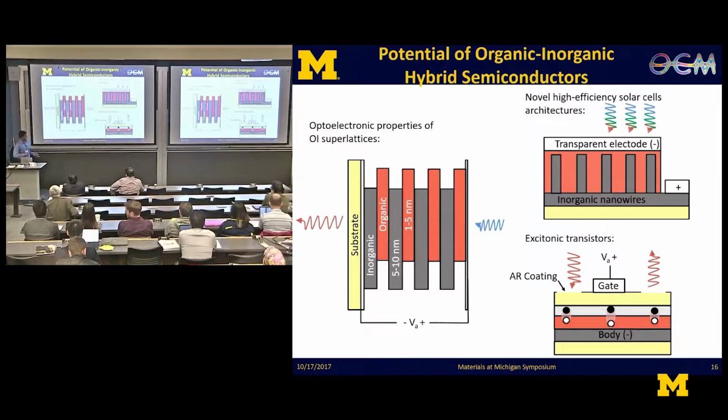So this could have applications in polaritons, in a lot of nonlinear optical phenomena. And then, because of the low binding energy charge transfer state that exists at the inorganic-organic heterojunction, this opens up the possibility of new higher efficiency solar cell designs. And finally, there's the possibility of making an excitonic transistor, which, because you can bypass the photon to electron conversion, because you can excite the exciton and use voltage to control the exciton, and then re-emit that right out of your device. So you speed up your information processing.